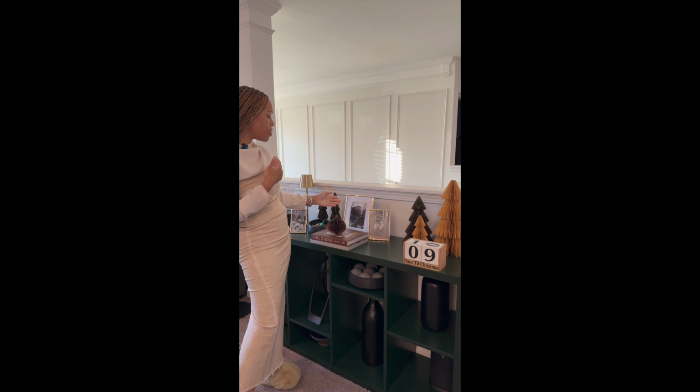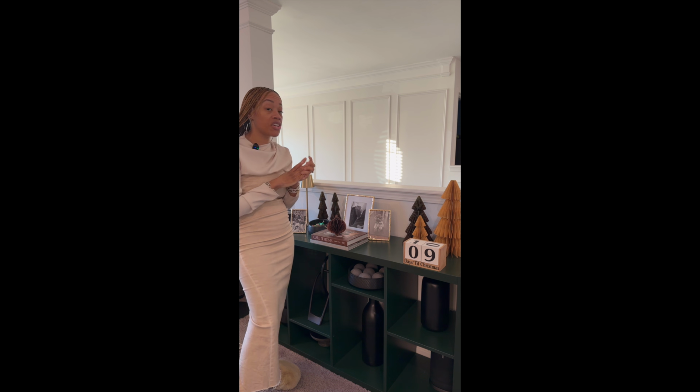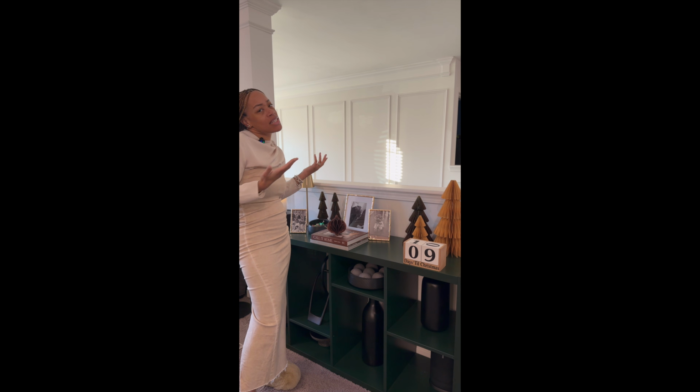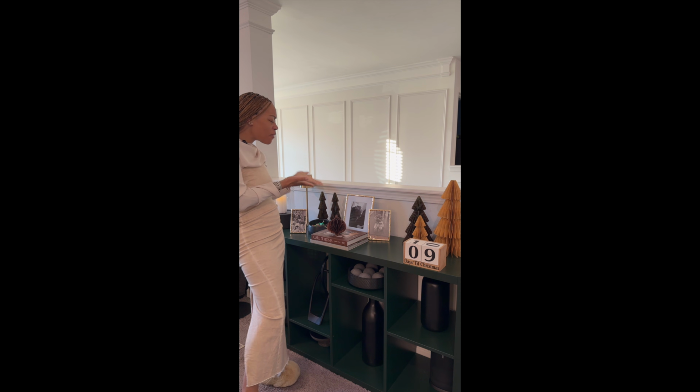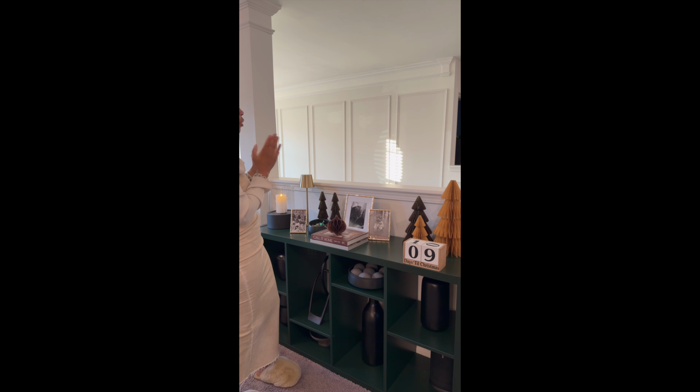This is the first photo of us in our home. We've been here for 8 years now, and this was the first photo we took. It was a selfie on our phone. So I was like, how cute, to just have this so we can all see it when we get up in the morning or before we go to bed at night.